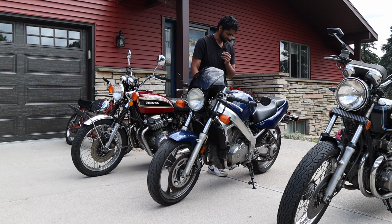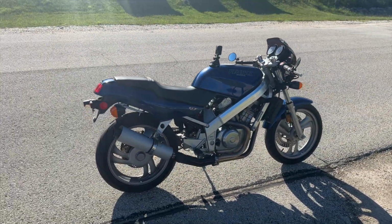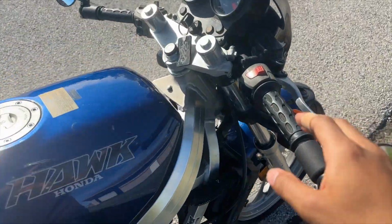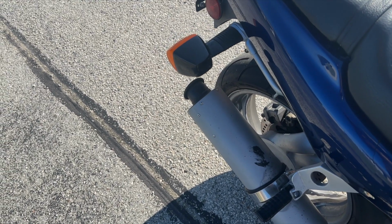If you guys watched the channel recently, you know I picked up a 1988 Honda NT650 Hawk GT, also known as the RC31. The RC31 is a 650 V-twin water-cooled motor, and it's a phenomenal machine. It's a bike that came a little bit too early. I said that it was a bike that Ducati took a lot of influence in, and a lot of people didn't understand what I meant.